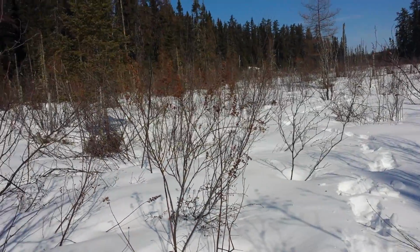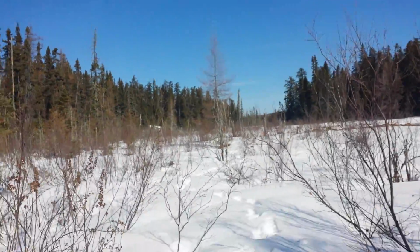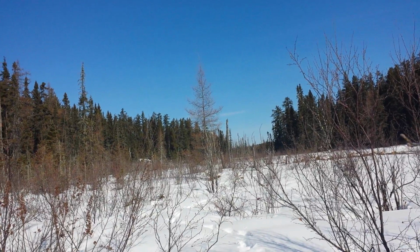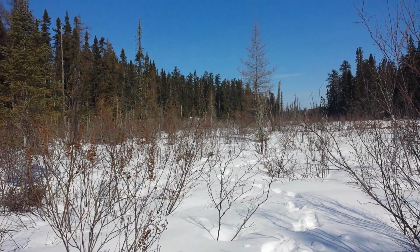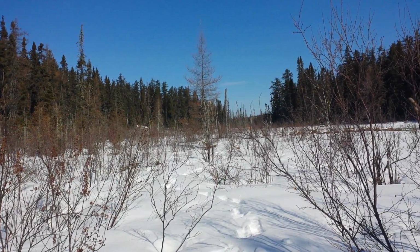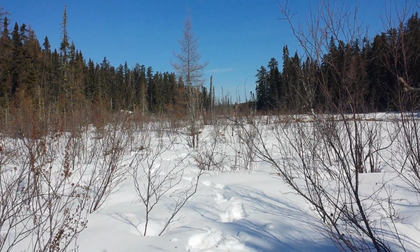Hey guys, just taking a little breather. I'm about halfway. The boat's heavy. So I'm just taking a little break, but gorgeous day. It's got to be above zero now. It was below zero throughout the night, but it warmed up quick once that sun started coming up.